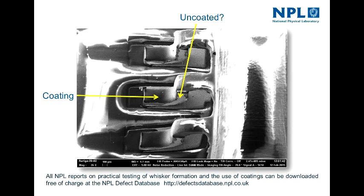So what I'm pointing out here is an SEM photograph of some SOICs, and you can see I've pointed out the uncoated section on the side. Now sometimes if you're doing spray coating, that is left uncoated, or the back of the pad, or the back of the lead. And we have seen whiskers grow from those areas. In fact, we've actually seen whiskers tend to find where there is an opening, i.e. where there is sometimes a defect in the coating.